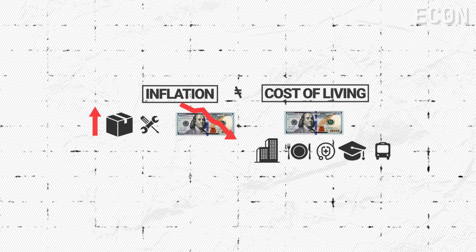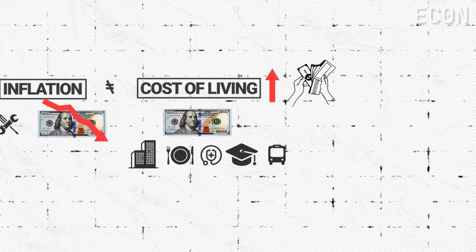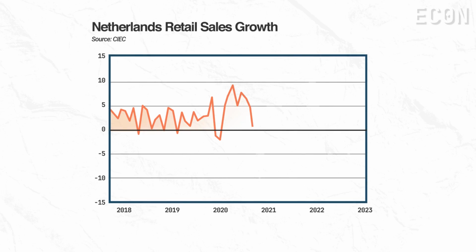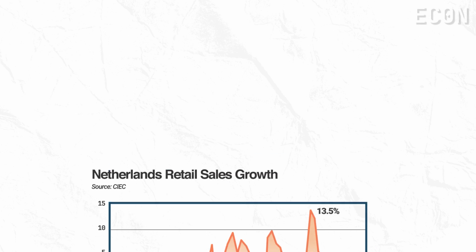Well, it's simple. As the cost of living increases, it puts pressure on household budgets. There has already been some sign of this, with retail sales growth figures being negative since reaching an all-time high of 13.5%. However, there are even more worrying signs for the near future when it comes to measures of consumer confidence.